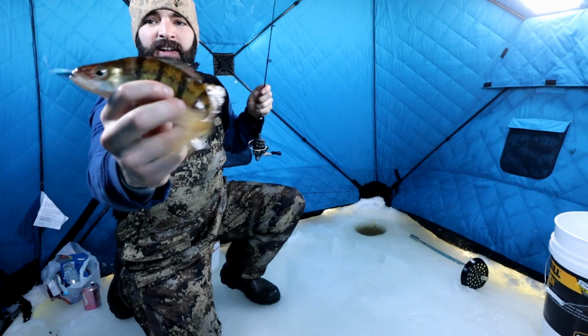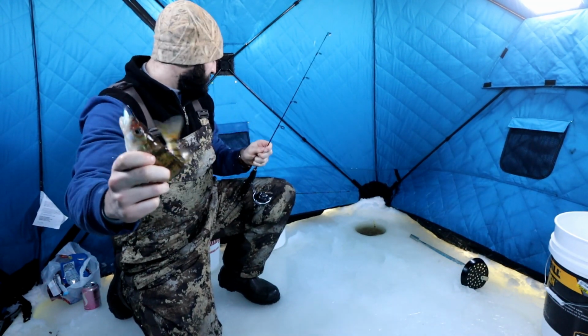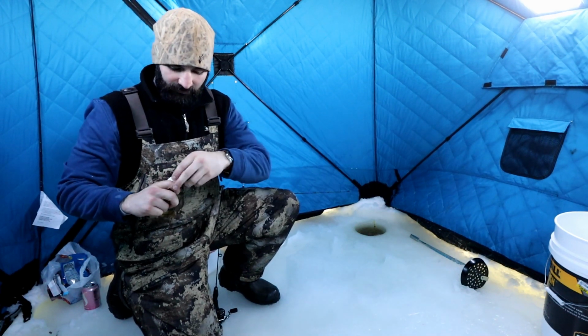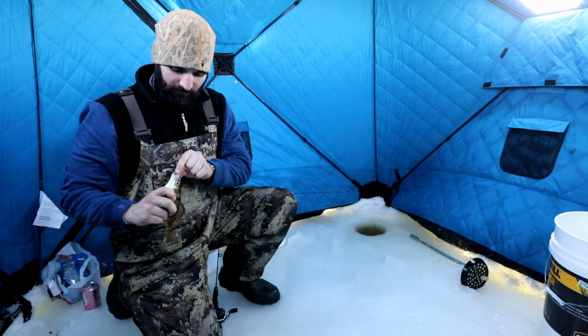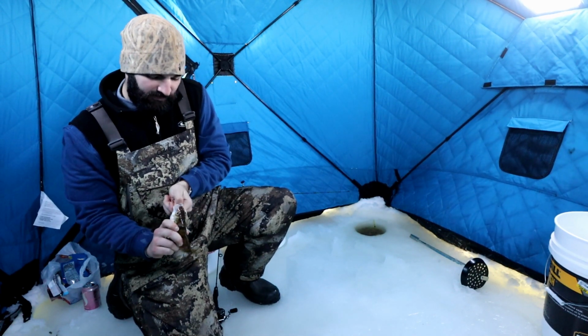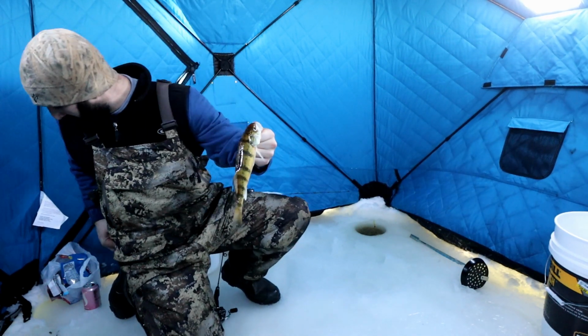Gosh, that's fun. That's got to be a 9, 10 inch perch. That is sweet. These taste good. Perch are among the absolute best tasting fish, for sure. Alright, I'm going to get this one unhooked here. Yeah, when you're lipping perch like that, those are nice, nice fish.